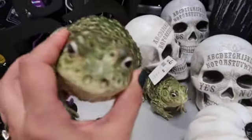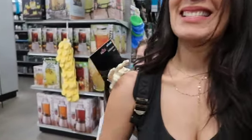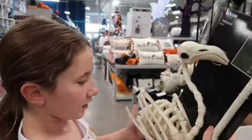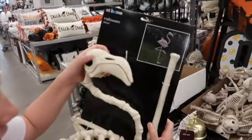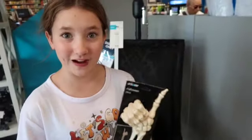This little guy is coming with us. Isn't he awesome? What is that? Oh, it's AZ and a creepy skeleton. Guys, there is a literal flamingo skeleton. What? Halloween shopping went great.